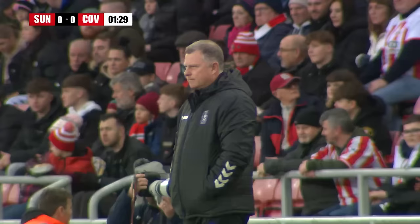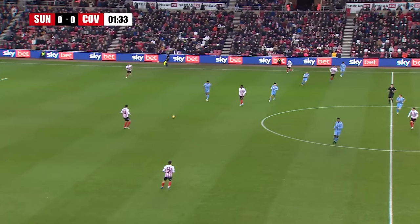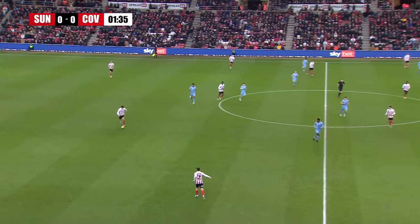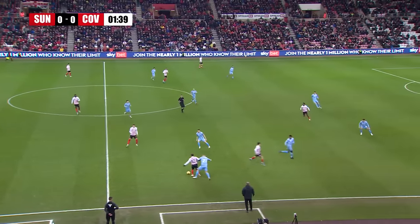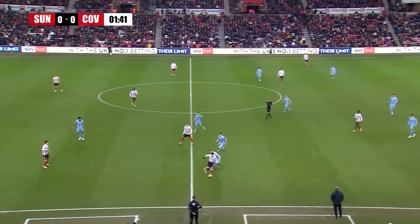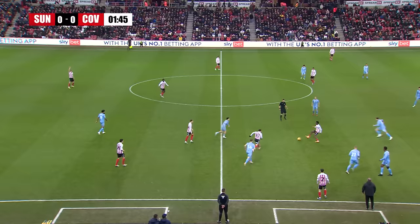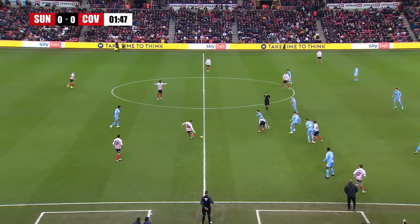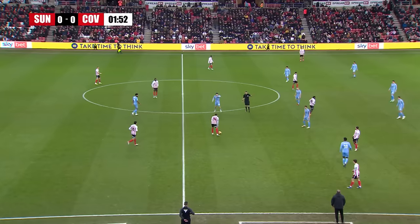Yes, yeah, so I think called 4-2-3-1. I think it's Sheaf and Allen just a little bit deeper with O'Hare ahead of them. Yeah, a little bit whistle happy there. The ref, I think, could have played the advantage.